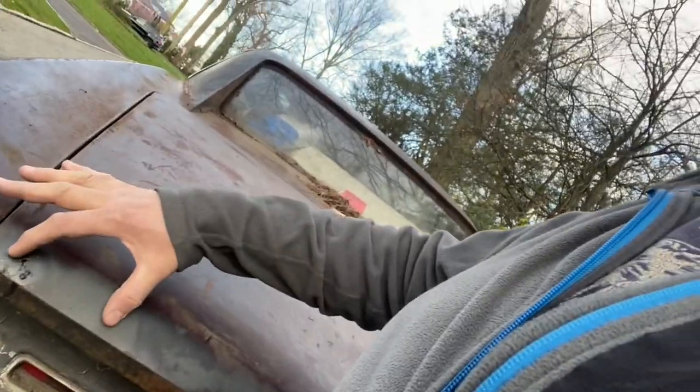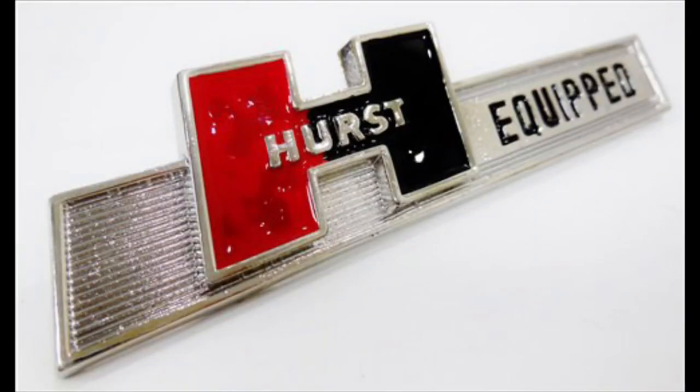A lot of guys put the Hurst emblem here, Hurst shifted, since this is a Hurst Hairs car. The dual gate shifter was made by Hurst. There was an accessory badge that you could plunk right on here, and that was to let people know that it was Hurst equipped. And actually, I think the 4-speeds were Hurst shifters too.